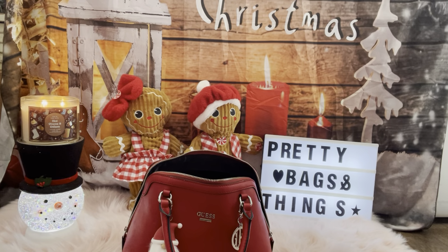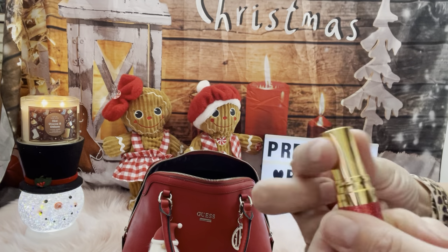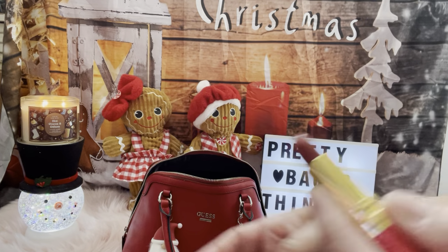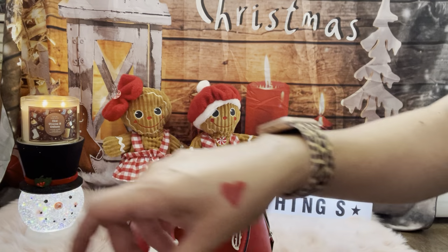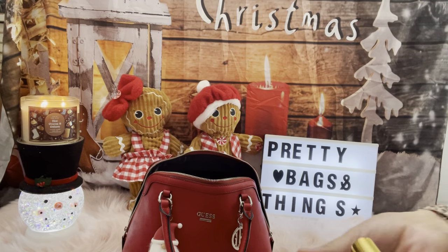I got this Eclair. It's called by Revlon. And then the color is Wine with Everything. Pretty packaging. These were at the Dollar Tree one year. And here's the color. Really pretty, like a burgundy. Let me swatch it. You know me. A little swatch. That's it. How pretty. I always have to make my little hearts.